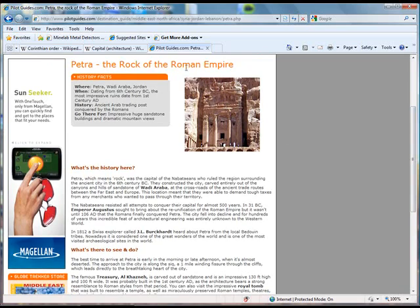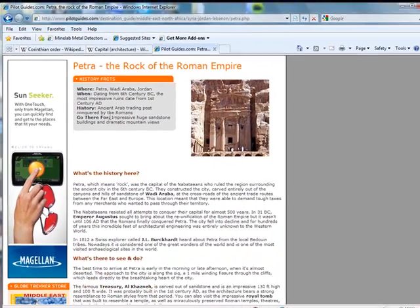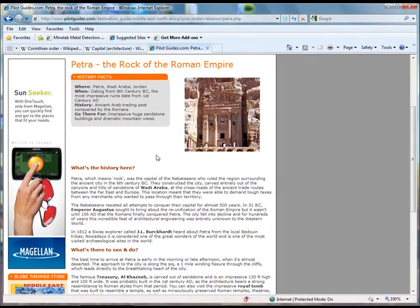Petra, the rock of the Roman Empire. Alright. Where? Petra. When? Dating from 6th century BC. The most impressive ruins date from the first century AD. The most impressive ruins, that's the date. Alright, history: ancient Arab trading posts conquered by the Romans. So the Romans were there.